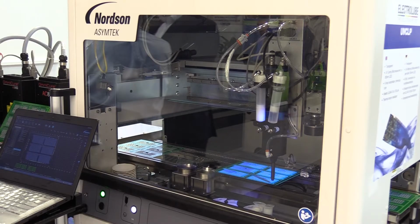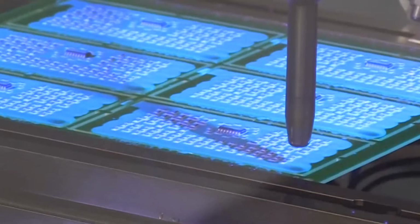UV cured products, so you can handle them very quickly after you've coated the boards, and with a guaranteed chemical cure in a few hours, unlike most UV products where you're never quite sure whether they're cured. It can take days or weeks, really. And we're just demonstrating how easy it is to apply them on industry standard equipment to cure them.